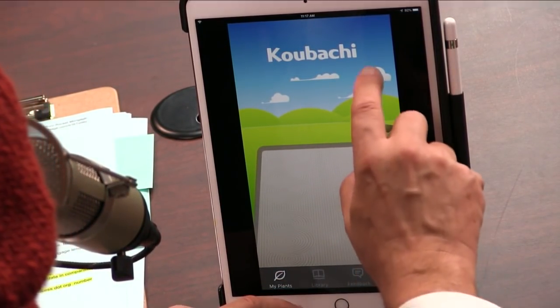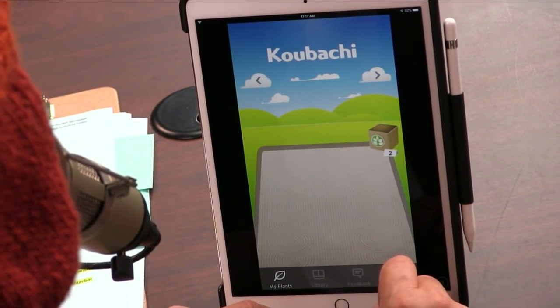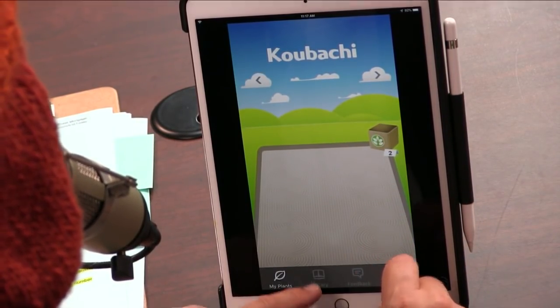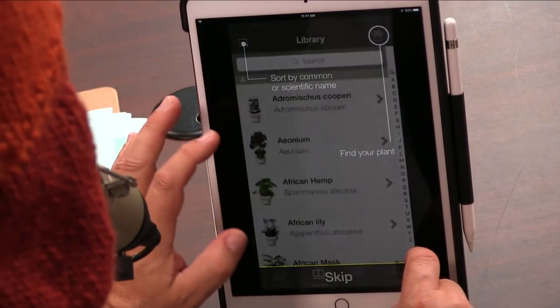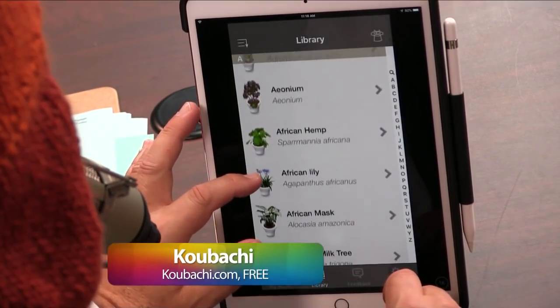And then, oops, I got to press this. And then, oh no, I guess that's different pages. It knows about all kinds of plants. I haven't set this one up. I have it set up on my phone.